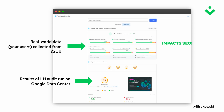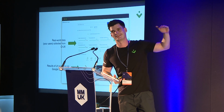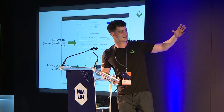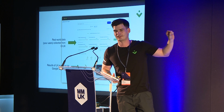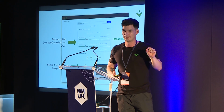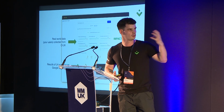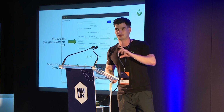The most important part is what you see at the top. And it's good that it is at the top right now, because it used to be at the bottom. What you see at the top is real world data, the data that is collected from your users. Every time someone runs your website on Chrome, they are sending their performance metrics to Google. And this is available on something called Chrome User Experience Dashboard. I will talk about that in a moment.